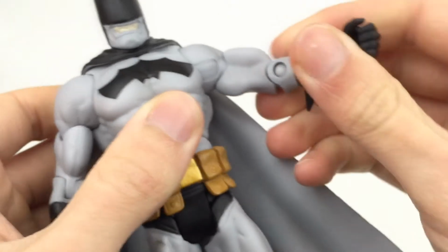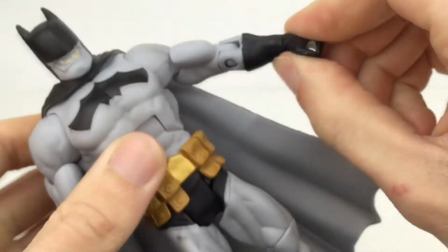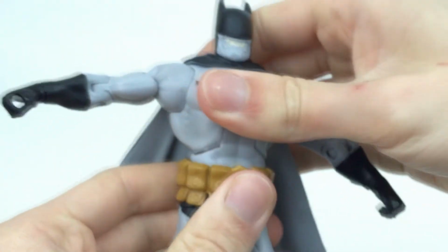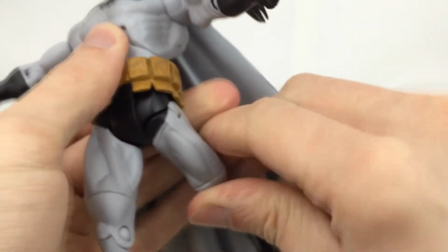We have rotation at the upper part of the arm, a single jointed elbow right there, and then a wrist swivel. And then we also get the ab crunch, which goes back a little bit, forward a good amount. We have the waist movement right there. The legs come all the way out to the side, they go forward and back.